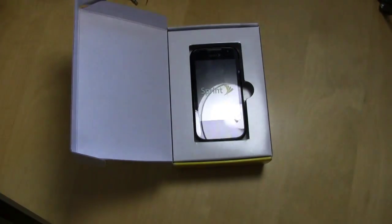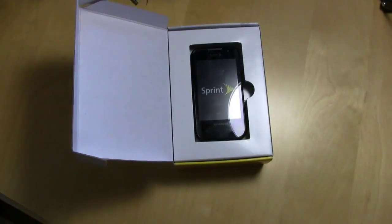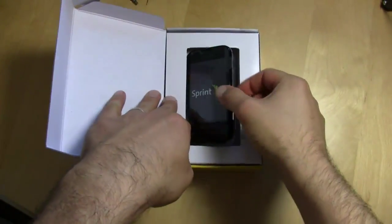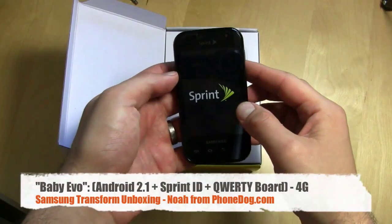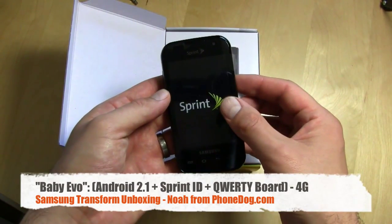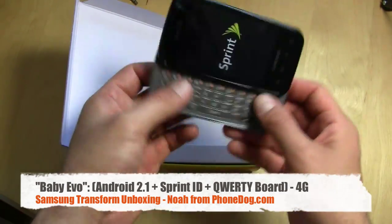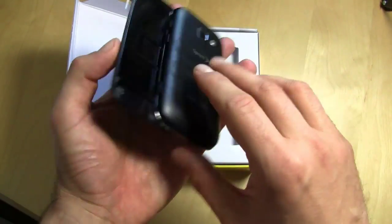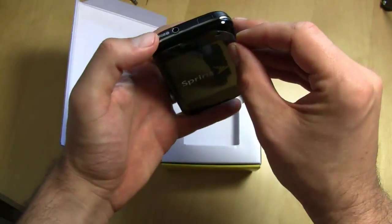To me, this phone is Baby Evo. It really looks and feels a lot like a Baby Evo. Samsung, obviously. It's got a smaller display, 3.5-inch, HVGA only, 480 by 320. It's got the slide-out keyboard, a front-facing camera, and a rear-facing camera. It's not 4G. It's a 3G phone.